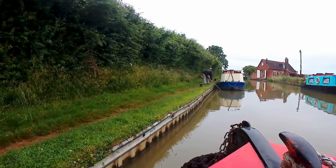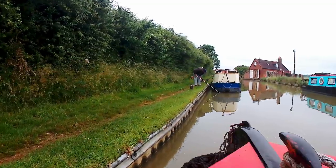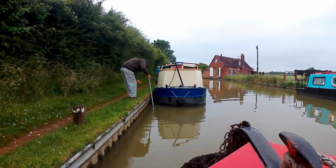There's a queue at Claydon Top Lock. I'm not sure what this guy is up to. Is he clearing something from his prop or measuring the depth of the canal? Who knows?